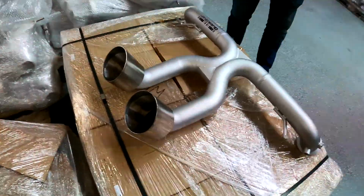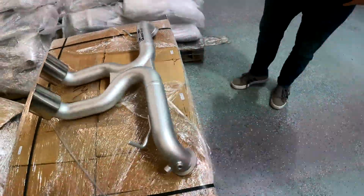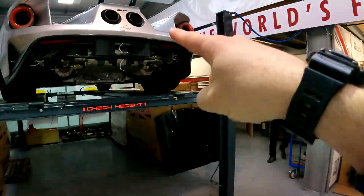Obviously ceramic coated, they take up some ridiculous heat, and overall, because it's straight through, you get a nice proper kick of volume, but also that nice refined tone that we're so well known for. We'll see it when that is there and that is not there.